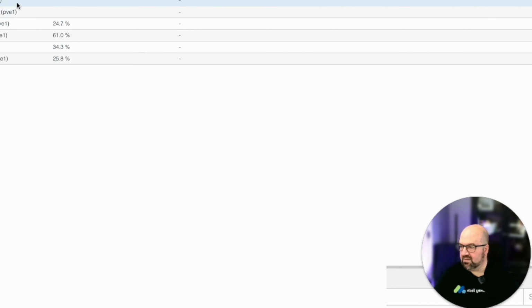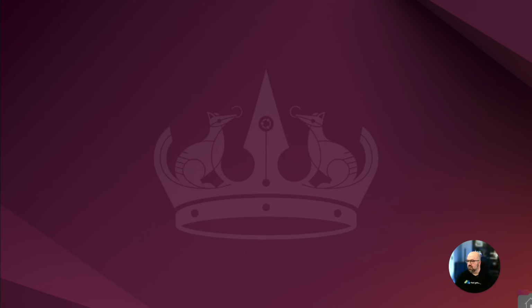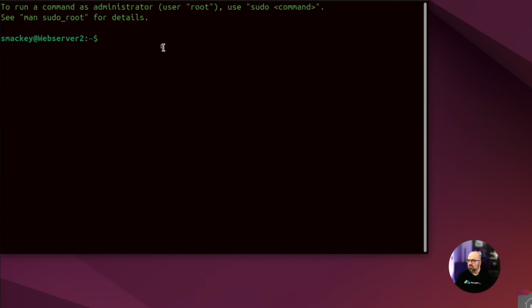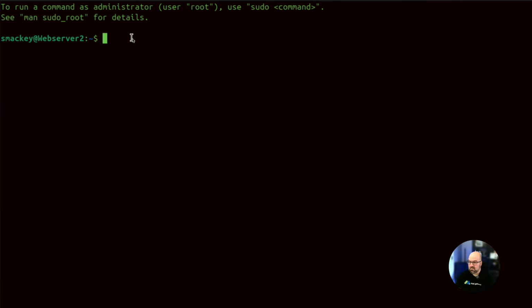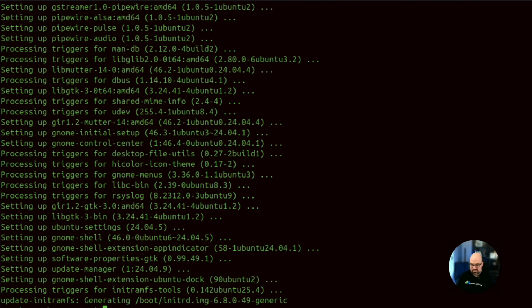Okay, so it's in the process of creating that, and we'll come right back. Okay, so Ubuntu 24.04 has been installed. Okay, so the first thing we're going to do is go into terminal, and we're going to do a system update. Let's make this a little bigger. Go to sudo apt update, and do apt upgrade. So we're just going to update the system really quick. Okay, our system is updated.